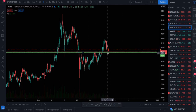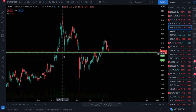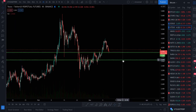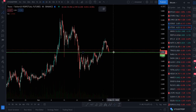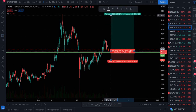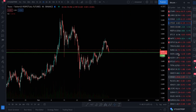Just manage your leverage, stop loss. I would put a stop loss probably around right here, in my opinion. Depending how much leverage you're using, that's on you. I'm not telling you how much leverage to use, of course. That would be a 7% loss, which is decent. In my opinion, we could go back to the all-time highs. That would be a 43% gain. So if you want to calculate your risk ratio, you could do that. With a stop loss like this, your risk reward is set to be 4, which is amazing. So that's that.